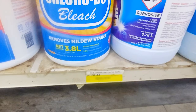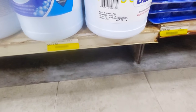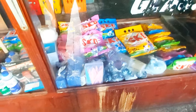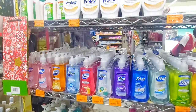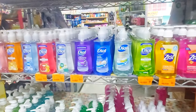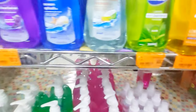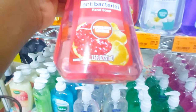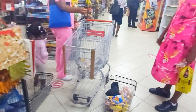The Clorado is $7.20 and the Hilo branded one, 3.8 liters, is $511.67. Also, a gallon of hand soap at a bulk store is $550, when that is the price you would pay on average for a bottle of hand soap at a supermarket or really any other store. $671, $638, $531. And this is like 7.5 fluid ounces, or 221 milliliters. That means you can get 17 of these bottles from the gallon.